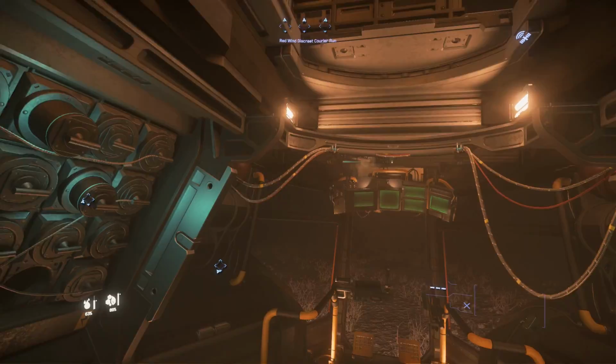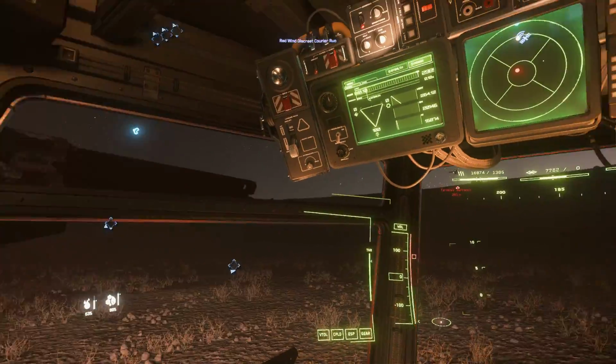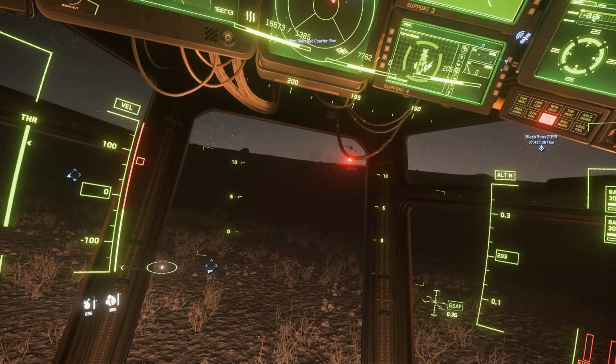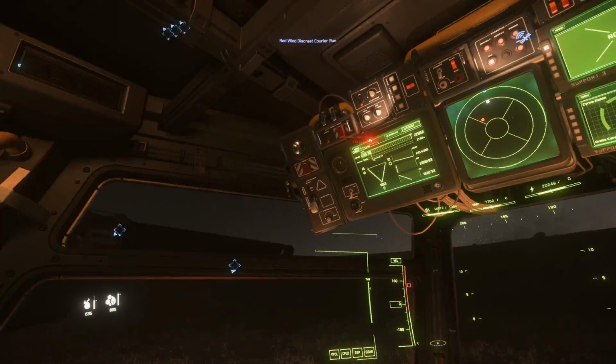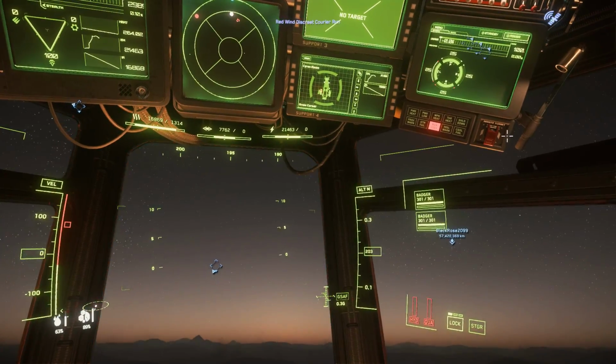But as we were mounting back up, we got a little surprise. Oh, we got a red. Oh, wait, what is it? Avenger Stalker. Player or AI? AI. Get out of here quick for the scanners or something. This is illegal cargo after all. Jesus.